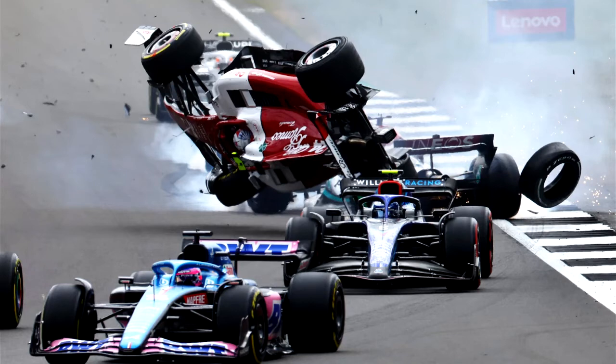And here's the first vision that we've seen of the Alfa Romeo down at the scene of turn one. Looks like they've got the car the right side up. Whether it finished like that, we're not sure.